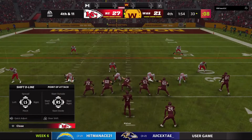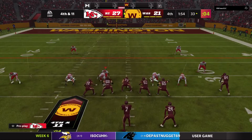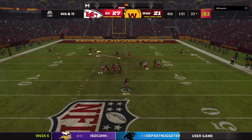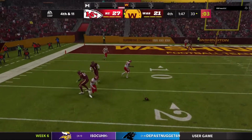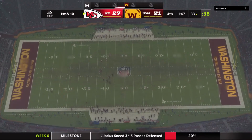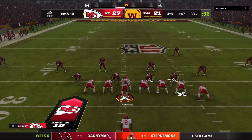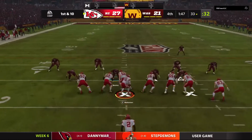So down 6, and they know they need this one on 4th down. Desperation time. Watson on 4th down. And it's going to be batted down. It will go the other way with a football. They had to go for it with such little time remaining, and the Chiefs' defense comes up with a stop. The Chiefs' offense about set to begin this drive.